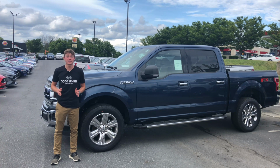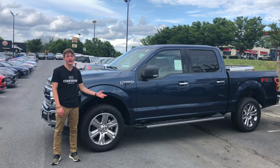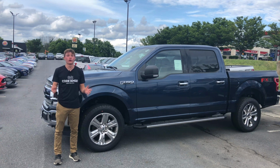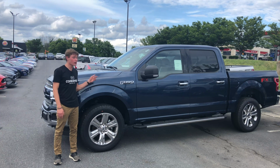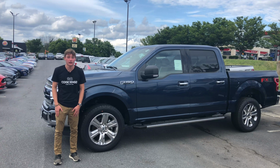The reason Ford is such a bestseller is because even though it has the cloth seats, even though it has some amenities lacking, it's a work truck. It's durable, it's been tested for years. That's why people buy this truck, and that's why it's the best-selling vehicle in the United States.